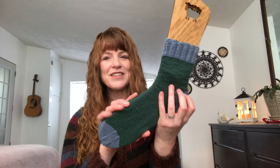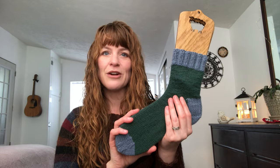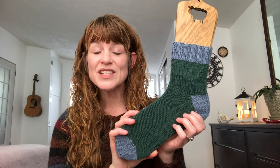But I like how they turned out. I think they're really classic and fun looking. So super happy with those. I haven't made a pair of DK weight socks in a very, very long time. So it was really gratifying to make a pair of socks. They worked up pretty quickly. This yarn is 75% superwash wool and 25% nylon.